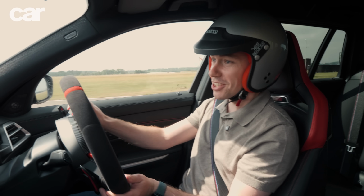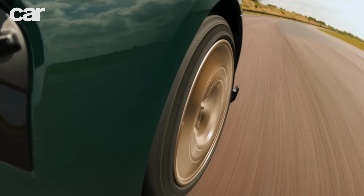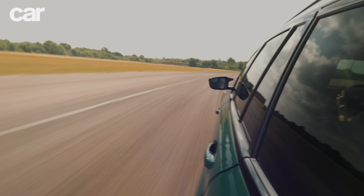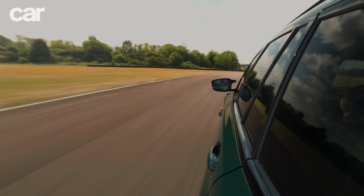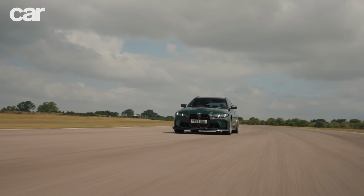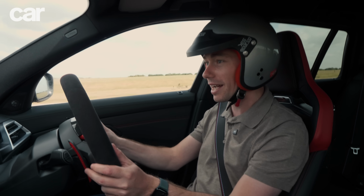I always forget just how fast this circuit is. It doesn't have any conventional straights, but all the corners, apart from the two chicanes, are just so quick. But because of that, you've got to be really precise with your mid-corner and your exits, otherwise you'll just scrub off speed and you'll be losing it all the way around the lap. Honestly, this thing gathers speed so quickly.